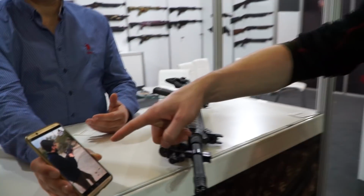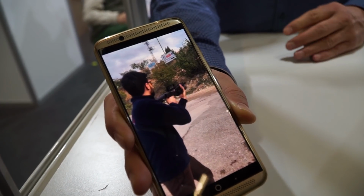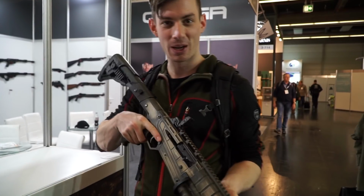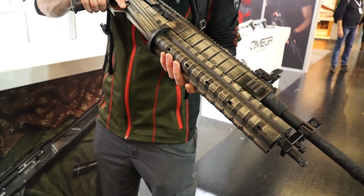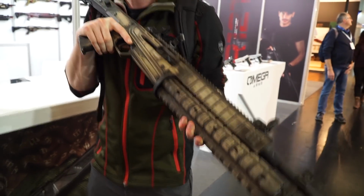So the difficult part at IWA is finding actual interesting stuff. A lot of the things stayed the same over the past few years. It's really hard to find cherries here. Okay guys, come here, watch this. So this is a typical semi-automatic shotgun, but those four compartments here are rotating. So each time that the tube is empty, you just rotate, bam, and you're ready to go again.